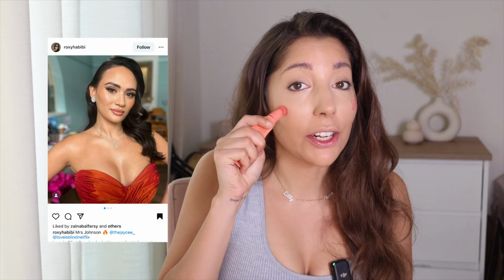Like, I don't know. I'm gonna use for my blush Charlotte Tilbury. This is a coral blush. I think on Jasmine's face, she has a very orangey coral type of blush that matches her dress.